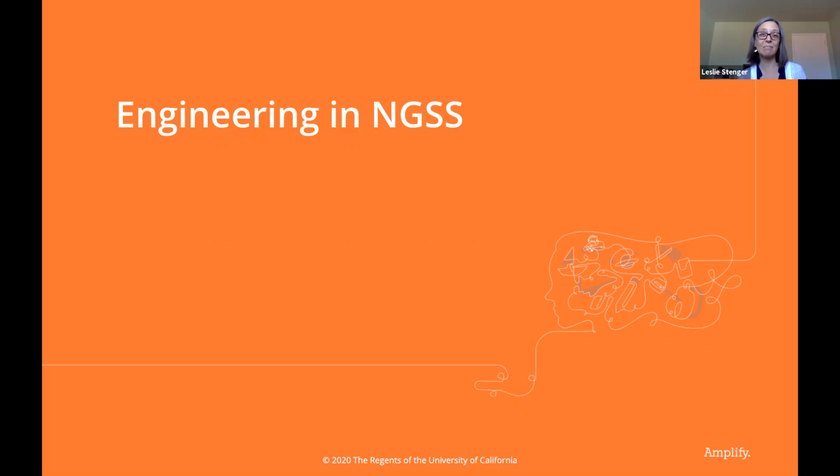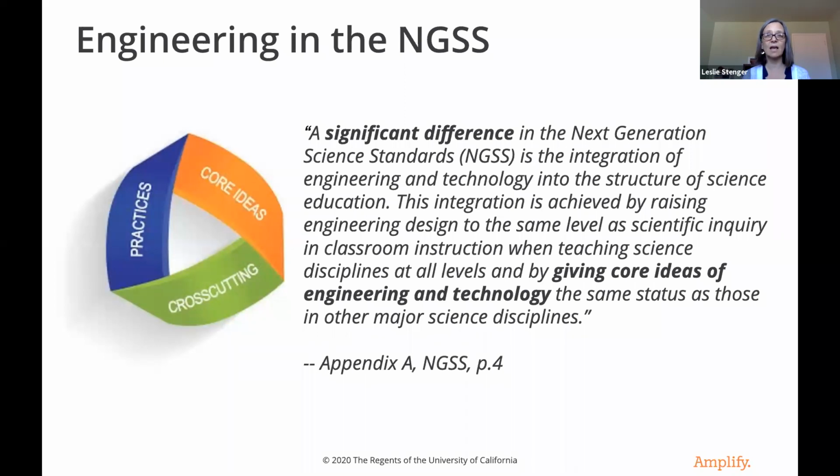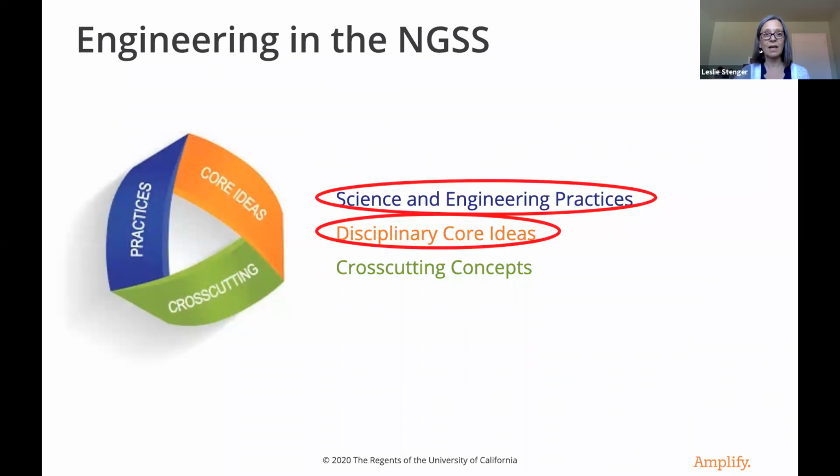But back to engineering. There are many shifts between previous national standards and the NGSS, but the significant increase in emphasis on engineering is one of the biggest. This quote from Appendix A of the NGSS captures this shift. It says, a significant difference in the Next Generation Science Standards is the integration of engineering and technology into the structure of science education. This integration is achieved by raising engineering design to the same level as scientific inquiry in classroom instruction when teaching science disciplines at all levels, and by giving core ideas of engineering and technology the same status as those in other major science disciplines.